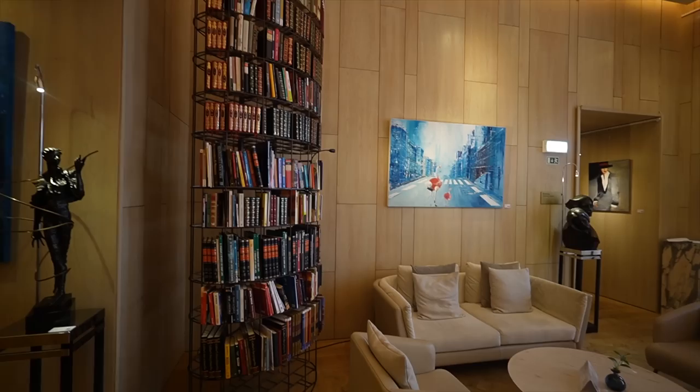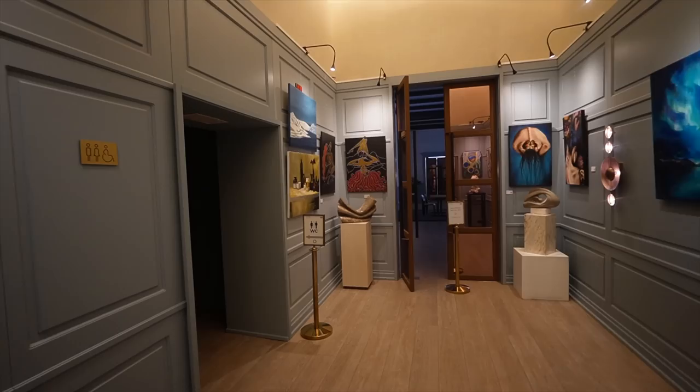This is nice, you can just read. Oh, wow. This is what you were saying. I was not expecting this. And it's like, here's the restrooms. On your way to the restroom, you can buy some art. This is the type of art I would probably have in my house. That is pretty.